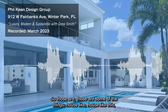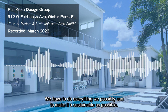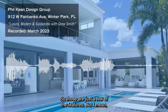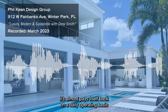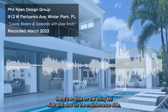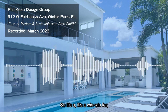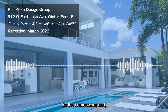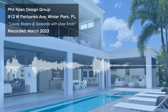A house like this is under a huge microscope. We have to do everything we possibly can to make it as sustainable as possible. Those are just a few of the features. But a house like this almost pays itself back on a daily operating basis, because there's so little on the utility bill side and also on the maintenance side. So it's a win-win for the homeowner, and kind of the way we see a lot of product going these days.